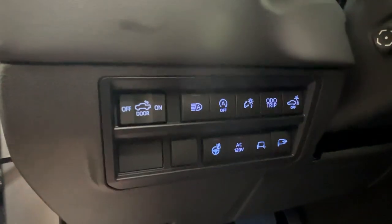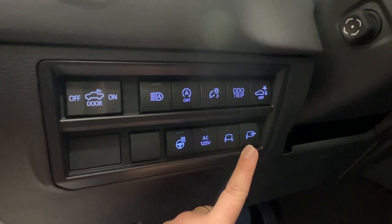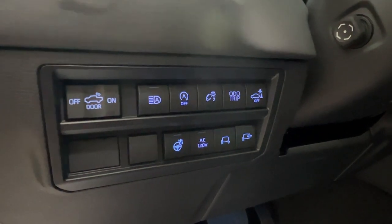Then on the bottom left hand side of the dash is your hood release latch. Above that, we have the controls for your heated leather steering wheel, AC 120 volt power, your puddle lights. This extension allows you to move your side mirrors out or in, depending on what your needs are, especially useful if you are towing a trailer.